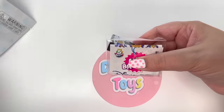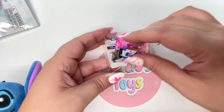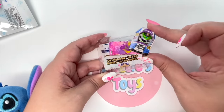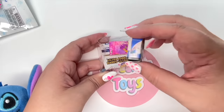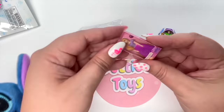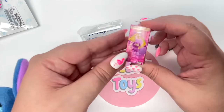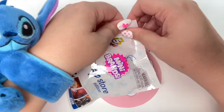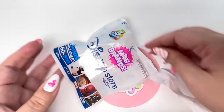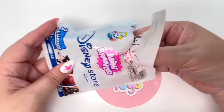All right, so let's flip it over. Here we go. Okay, so we have Buzz Lightyear. I have four or five gold Buzzes. It's amazing how many gold Buzzes I have. And here we have Tangled Princess Rapunzel. Love it, love it, love it. Right, so here we go. We got five left. We got a countdown. And so far we've had no repeats, which is just amazing.